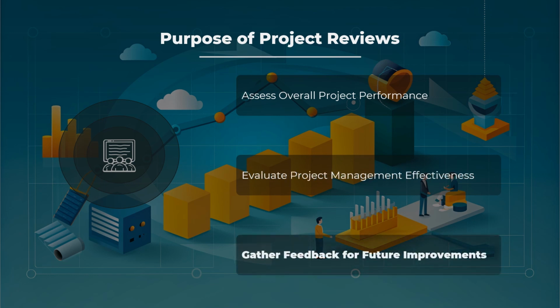Gather feedback for future improvements. Another crucial purpose of project reviews is to gather feedback from various stakeholders, including team members, clients, and other project stakeholders. This feedback serves as valuable input for identifying areas for improvement and informing future project planning and execution. By soliciting input from those involved in the project, project managers can gain different perspectives and insights that contribute to continuous improvement and better project outcomes.